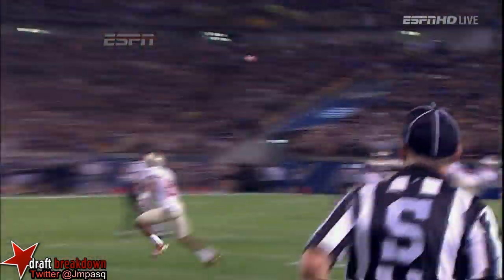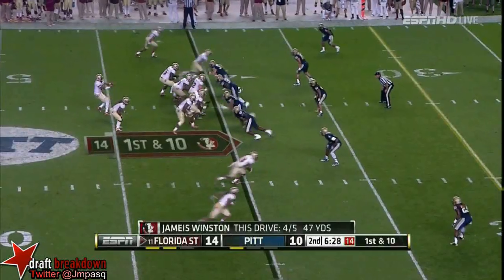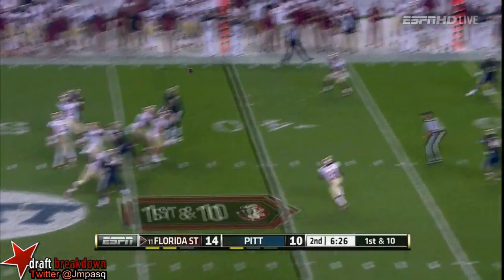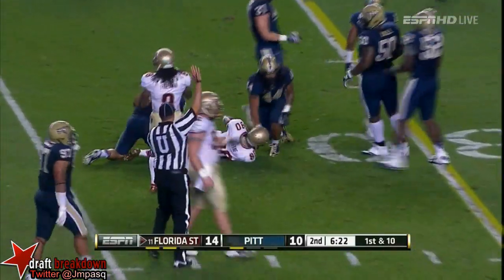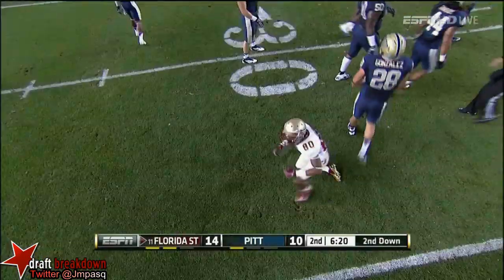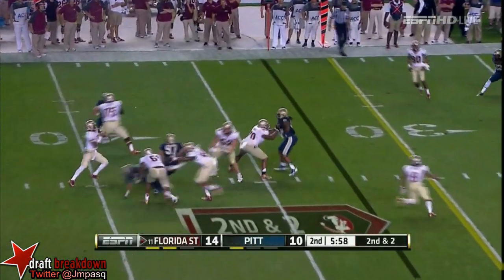And just great anticipation on the post throw over the middle of the field. A very catchable ball for Rashad Green. All conference level defensive lineman. Winston feeling it. Fires out another completion, and Green is having a field day on this drive. And that last throw by Jameis Winston, his 100th career reception. 26 Seminole to do it.